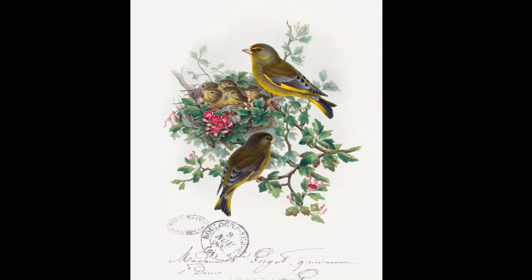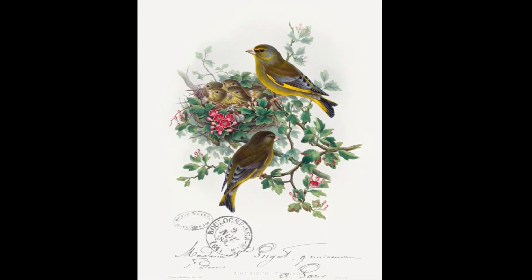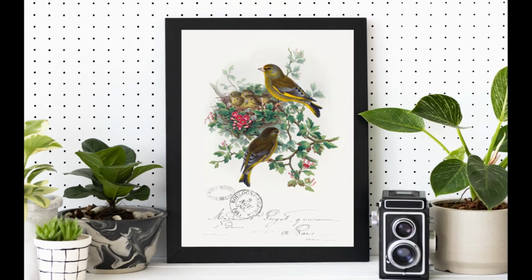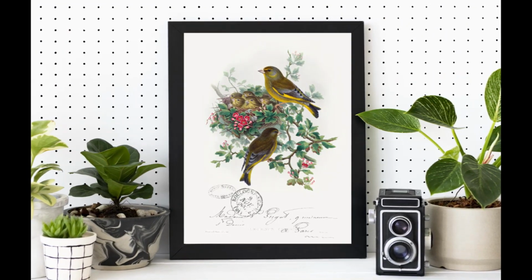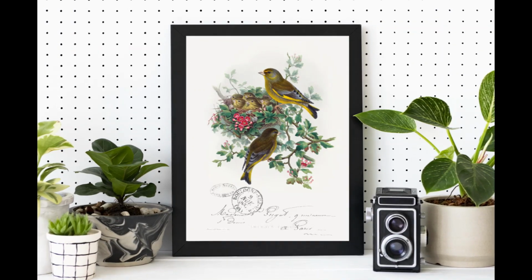So here is the finished project. I added like a French postmark at the bottom. This one will be on the blog too. But they started selling and I was really surprised. So then I started doing seasonal artwork. And before I knew it, I was making a couple of $100 extra just in artwork a month.